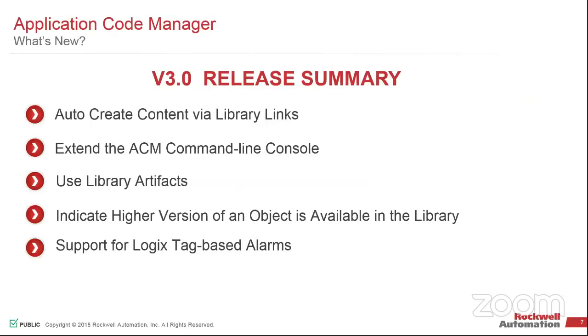Also, there's support now for Logix Tag-based Alarms, which you'll see is a theme today. That's a big new technology that Rockwell's released to greatly streamline how alarms are handled in the controller. So the Application Code Manager supports that.